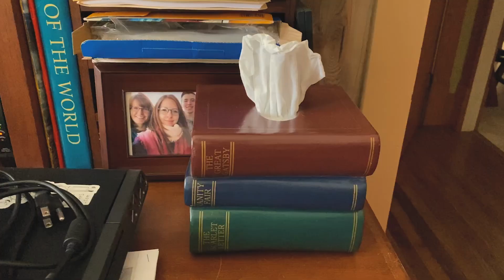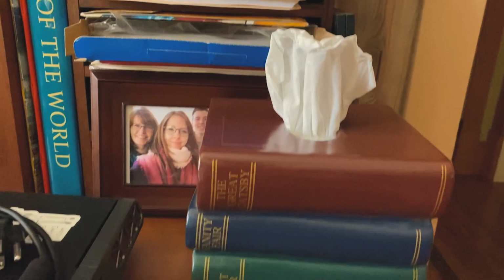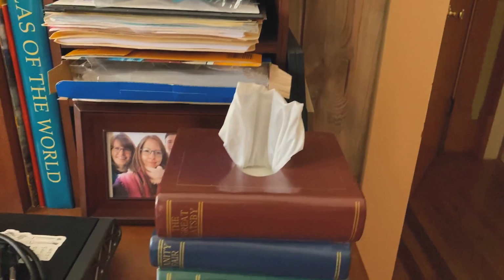Coolest tissue box ever. The Great Gatsby, Vanity Fair, and The Scarlet Letter. Oop. But new box. And a cute picture of my family.